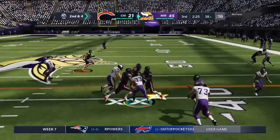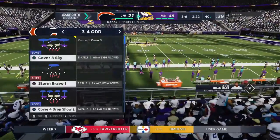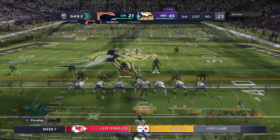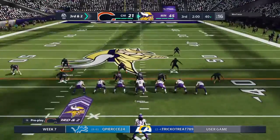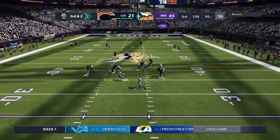They run it again with Cook. And a good swarm to the football defensively as they get him down at about the 40. That's all about doing the dirty work right there defensively. 2nd and short yardage, that's all about plugging those gaps, not giving the running back a crease to run through. And that's a nice job to hold him just a couple and force a 3rd down.